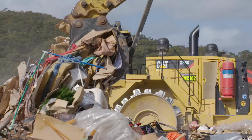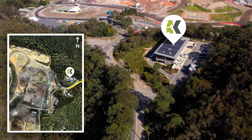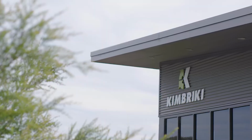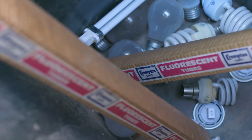The site's open 7am to 5pm every day of the year. When you first enter the site, you'll come down the road and see our administration building on your right-hand side. This purpose-built facility houses the customer service reception area, as well as an area to drop off household batteries, mobile phones, fluorescent tubes and fluorescent globes for recycling.